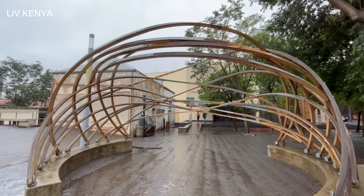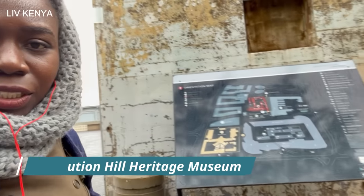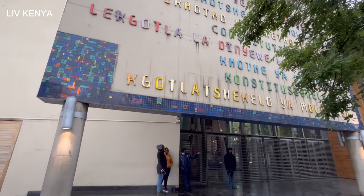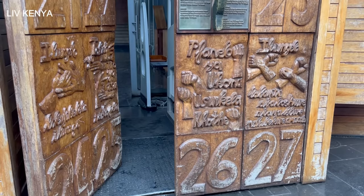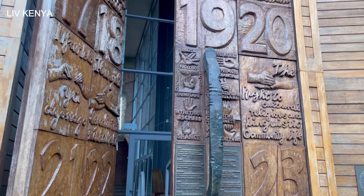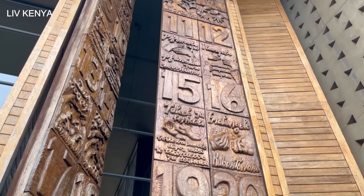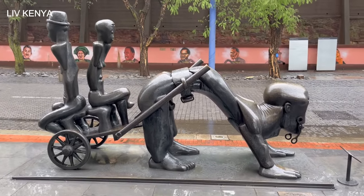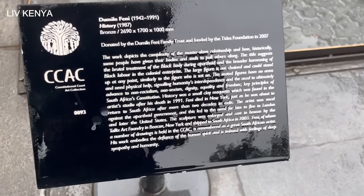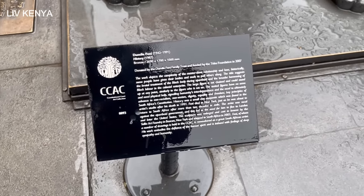So guys, we are in the Constitutional Hill. You see that entrance? And then there is this one right here. That is the map. So let's find out what this place is about. I think this is a very artistic place. Look at that from the entrance. I'm really wondering what the sculpture is about. Some people have given their bodies and soul to pull others along. That is the literature. You can pause and read it.